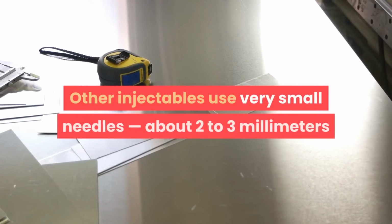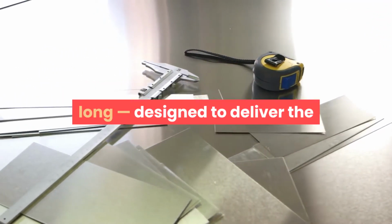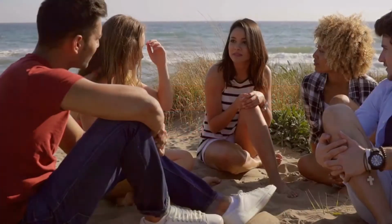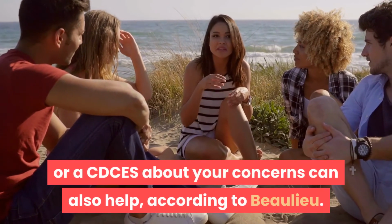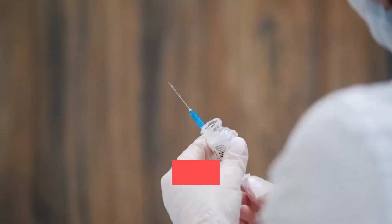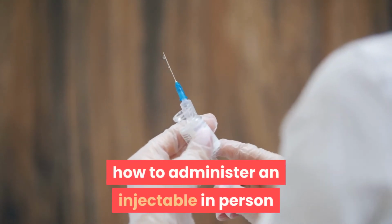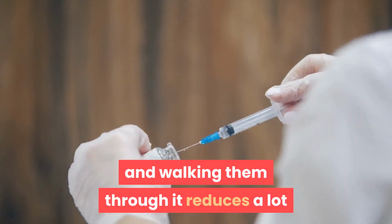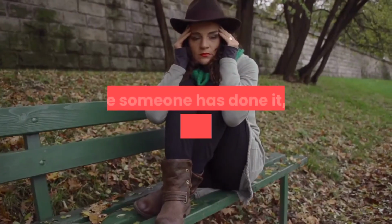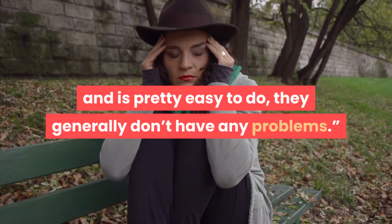Other injectables use very small needles, about 2 to 3 millimeters long, designed to deliver the medication just beneath the skin, he adds. Talking to your doctor or a CDCES about your concerns can also help, according to Beaulieu. I have found that teaching a person with type 2 diabetes how to administer an injectable in person and walking them through it reduces a lot of the anxiety associated with it, he says.